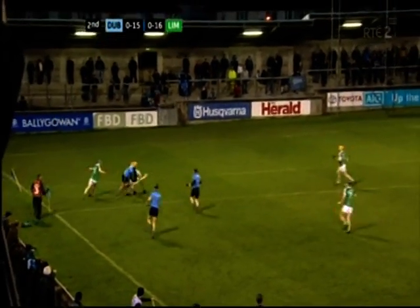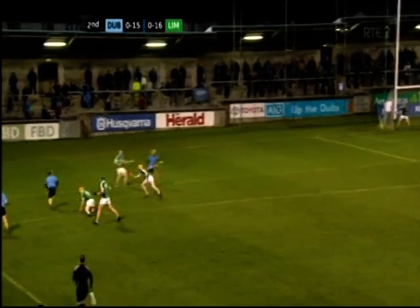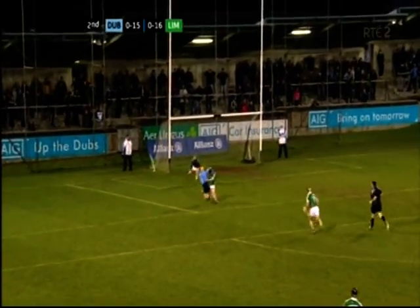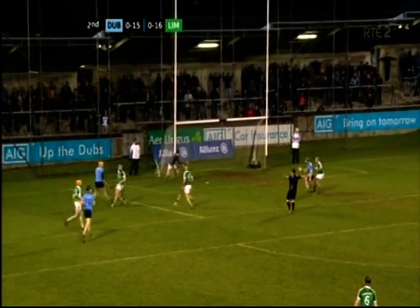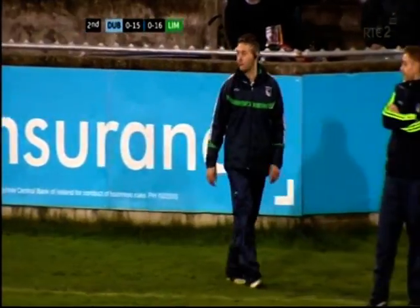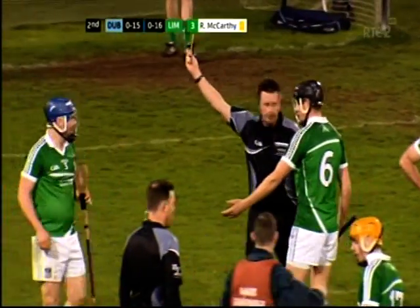Picked up by Eamon Dillon. O'Callaghan spots Dillon. Dillon has a chance of a goal. Can he get it away? Pulled by Richie McCarthy, and Brian Gavin signals for a penalty. And it's yellow for the full-back.